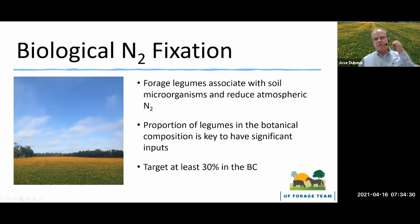We have only 20 minutes, but one of the keys to have legume in the pasture, a common target is to have at least 30% of forage legumes in the botanical composition. Because first you need to have the legume to grow, and that legume has to have a good nitrogen concentration. Most of that nitrogen needs to come from the air.